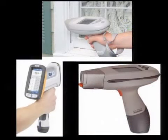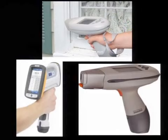I see. There are certain graphics that I'd like you to talk about, for example, testing lead paint. There are certain guns or devices that you use to test lead paint. So those are the devices right there. Yeah, that's an X-ray fluorescence machine. It's a similar machine to what we use, from another company, but the same kind. It does the same thing.